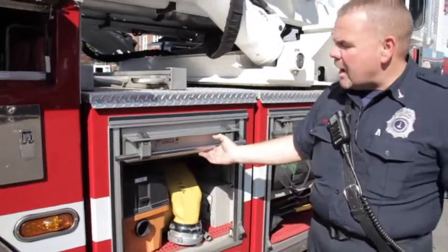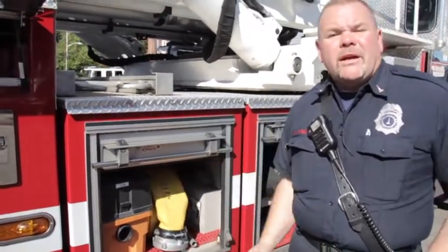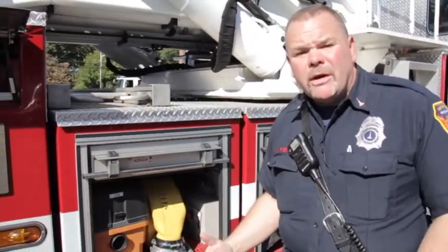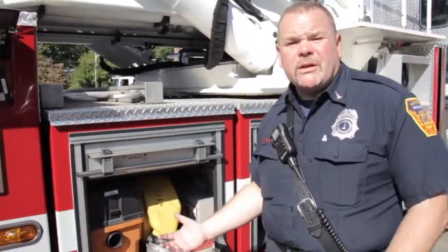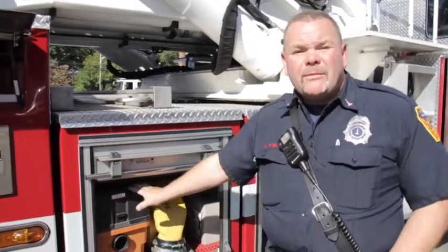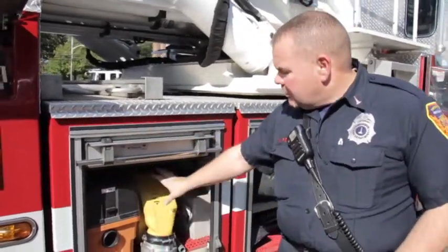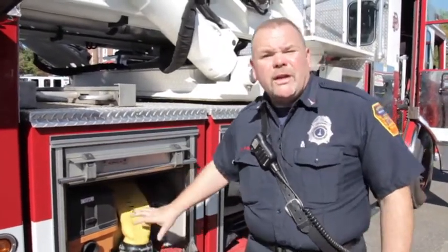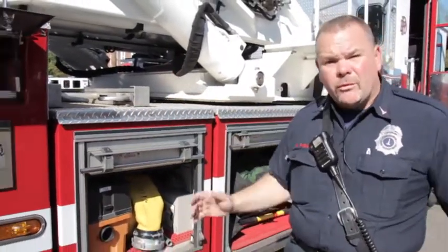This compartment here, we have a water vac. Not every emergency that we go to involves fire. Sometimes it may be a broken pipe or a flooded basement, and we will assist the resident in trying to get the water out and make the situation safe. And sometimes we have to vacuum out the water. Throughout the compartments, you're going to see sections of hose, and they are for getting water into this ladder truck when we need to.